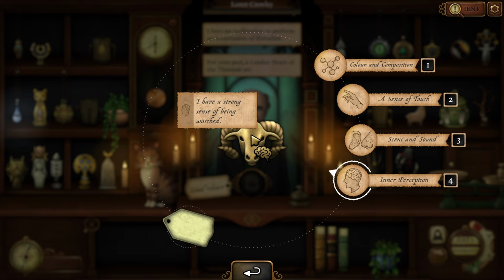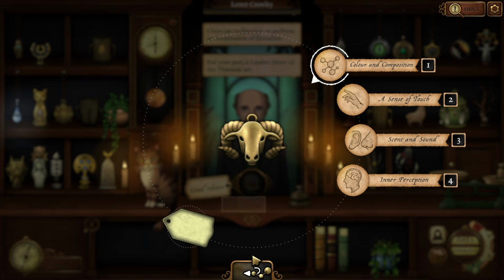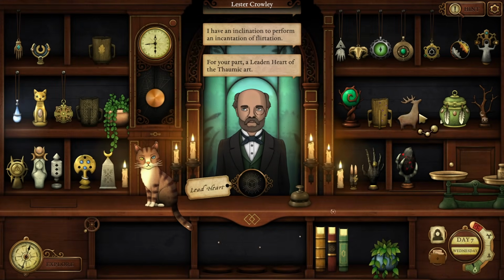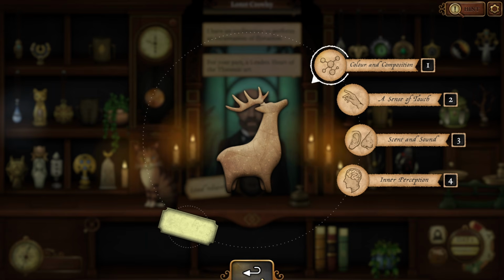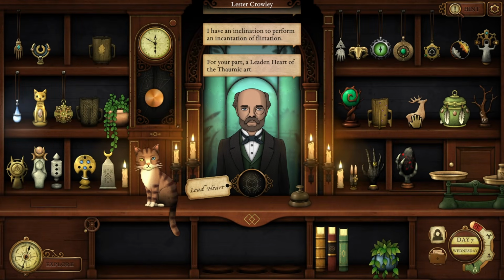I mean, it's got horns. I have a strong sense of being watched. I don't think that's it. It's got to be this one. I have no sense of love or anything when I look at it. No. Okay, we're gonna use this one.